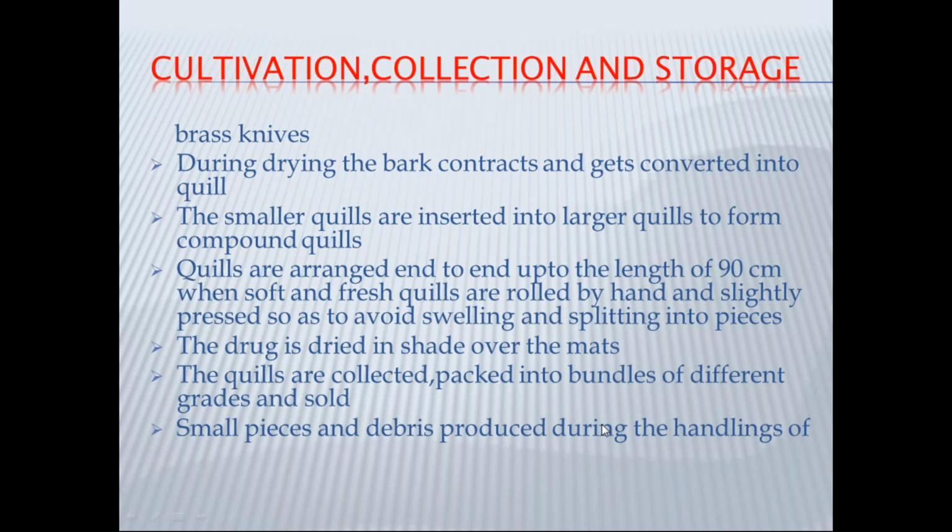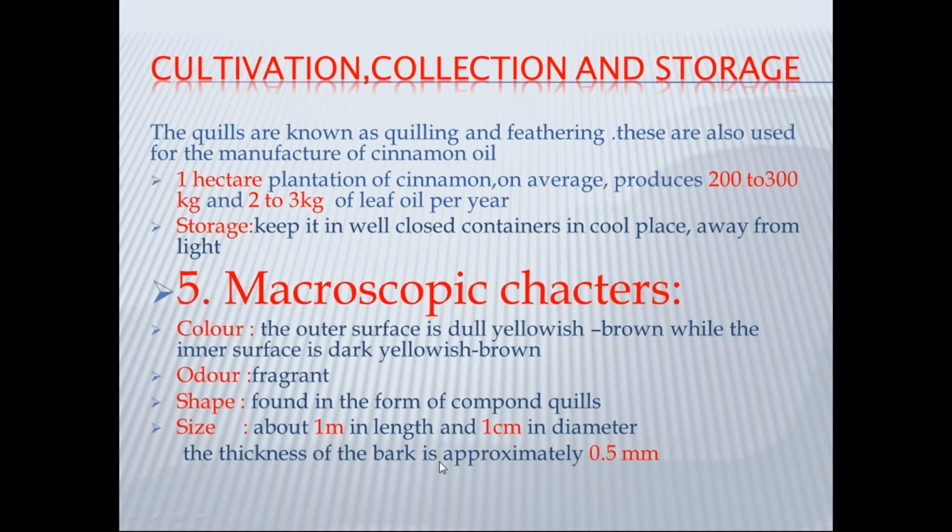Macroscopic characters. Color: the outer surface is dull yellowish brown while the inner surface is dark yellowish brown. Odor: fragrant. Shape: found in the form of compound quills. Size: about 1 meter in length and 1 centimeter in diameter. The thickness of the bark is approximately 0.5 millimeters. Taste: aromatic and sweet, followed by a warm sensation. Texture: splintery. The outer surface of the bark is marked by wavy longitudinal striations with small holes or scars left by branches. The inner surface also shows longitudinal striations. Bark is free of thorns.